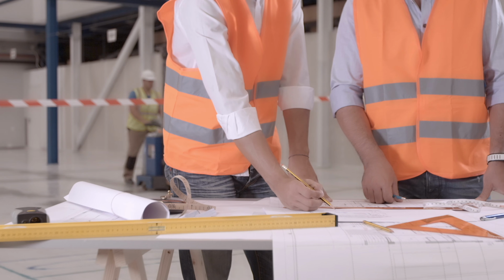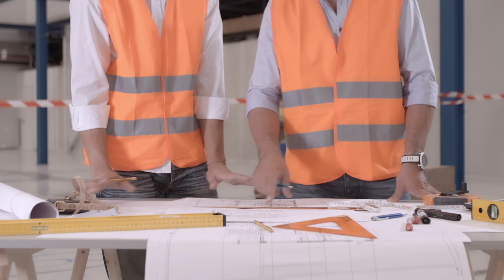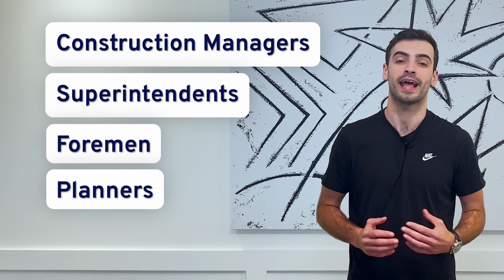Now that you've got a good idea of what a reporting routine is and why you need it, let's take a look at what a good routine looks like. Typically speaking, discussions take place across a series of performance review and team coordination meetings. The process requires the participation of construction managers, superintendents, foremen, planners and engineers at all levels. But it should be noted that this is not an extensive list and it often requires the input of various other team members across the project.